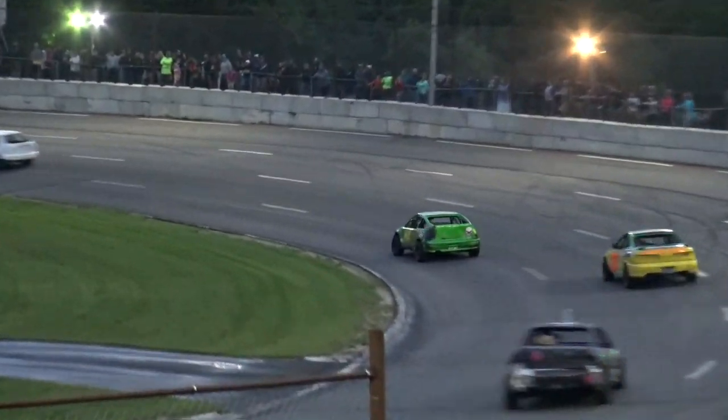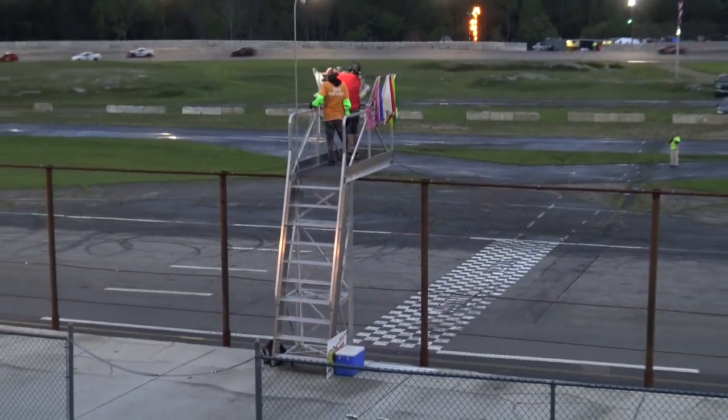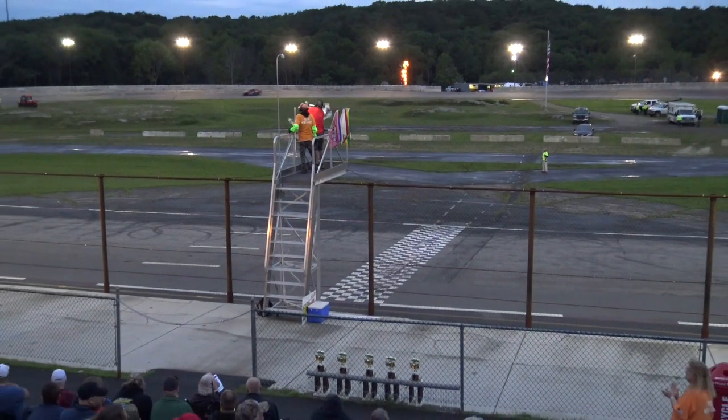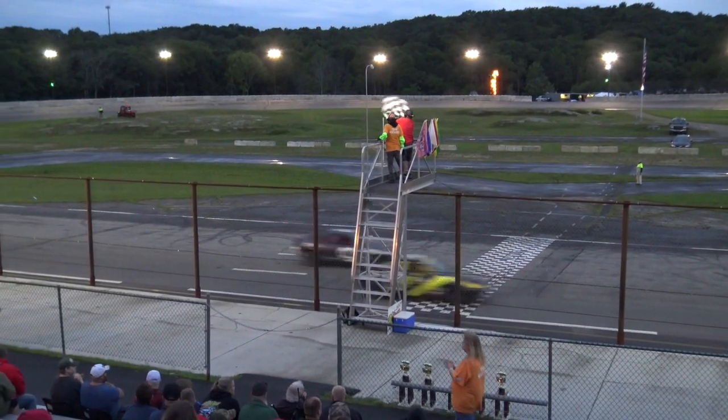He can't quite stick it. Weber playing it cautious down the backstretch. Can't say I blame him. As DeGroat gets a couple car length advantage over Golding, Shane Weber crosses the line. He will be your winner. Second place will go to Doug DeGroat, followed by Mikey Golding in the 26.